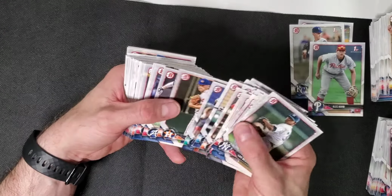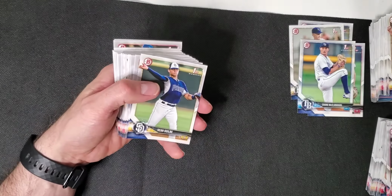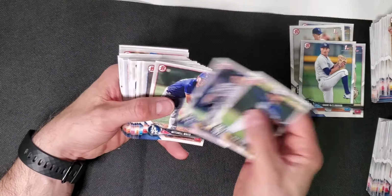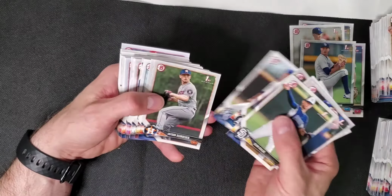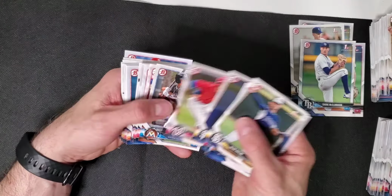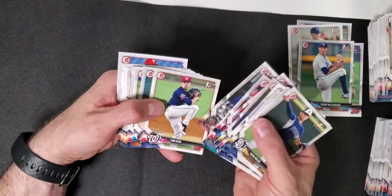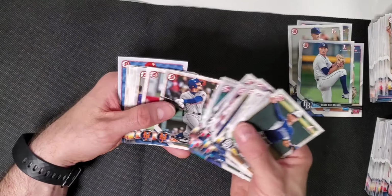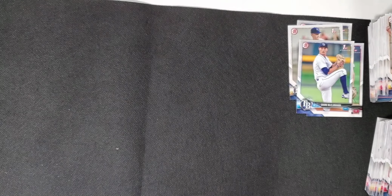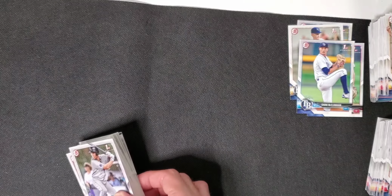Ford Proctor. Shane McClanahan again. All right, Chris Bubich. John Duplantier. Ian Anderson. Brian Hayes again. Where's that Mike Trout first, eh? Good luck. All right.